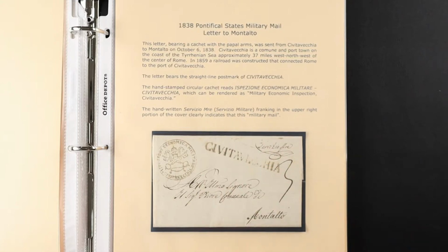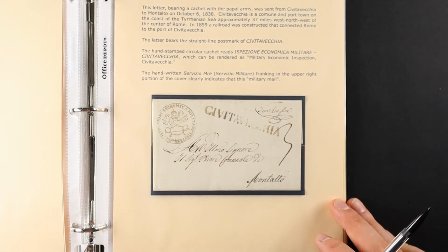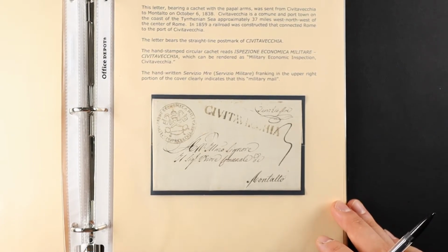In 1859, a railroad was constructed that connected Rome to the port city of Civitavecchia. The letter bears the straight line postmark of Civitavecchia. The hand-stamped circular cachet reads Ispezione Economica Militar Civitavecchia, which can be rendered as Military Economic Inspection Civitavecchia. The handwritten Servizio MRE, Servizio Militare, franking in the upper right portion of the cover clearly indicates this is military mail. So this is cool. Wow, so it went through inspection. Military Economic Inspection. Wow. Let's take a look at it.